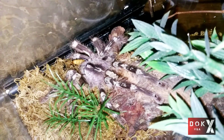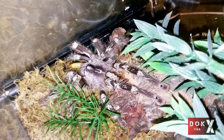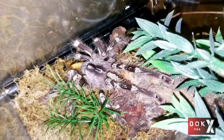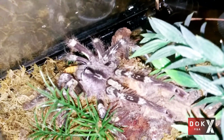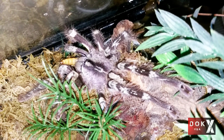Feeding an arboreal species is not always as easy as feeding a terrestrial, and if you have different specimens like that in your collection, you know that to be true. How she was positioned on the glass made it very difficult to just drop a worm in there. If she was to get out, she's extremely fast, so I had to be very, very careful with that.